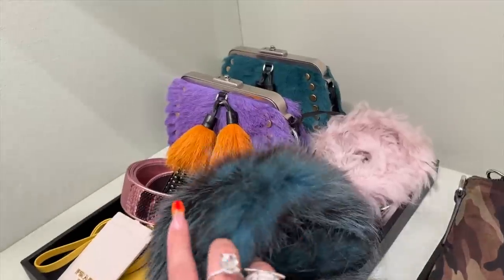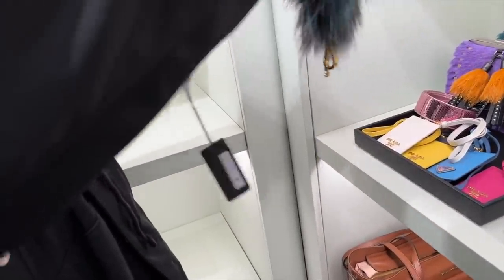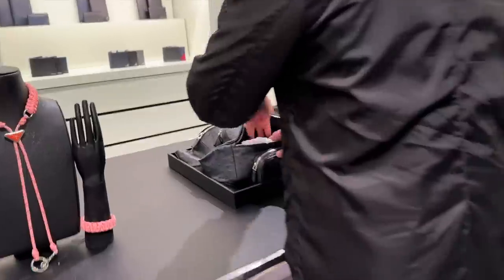Is this just a furry wristlet? Oh no, it's a backstrap. Oh, okay. So it will go on your furry little monster here. There you go. What have you found?